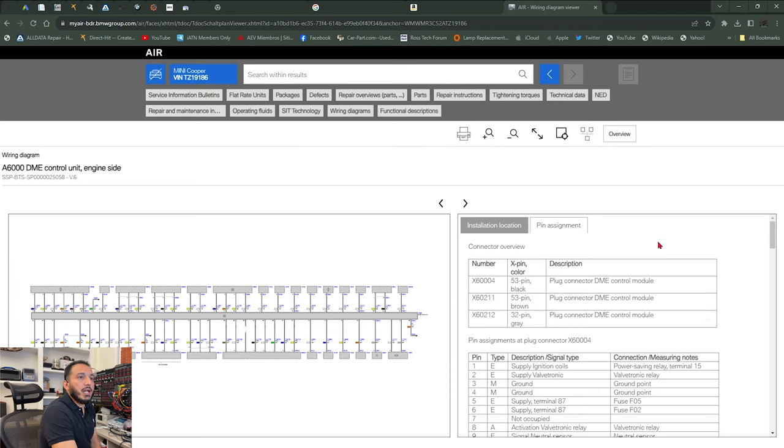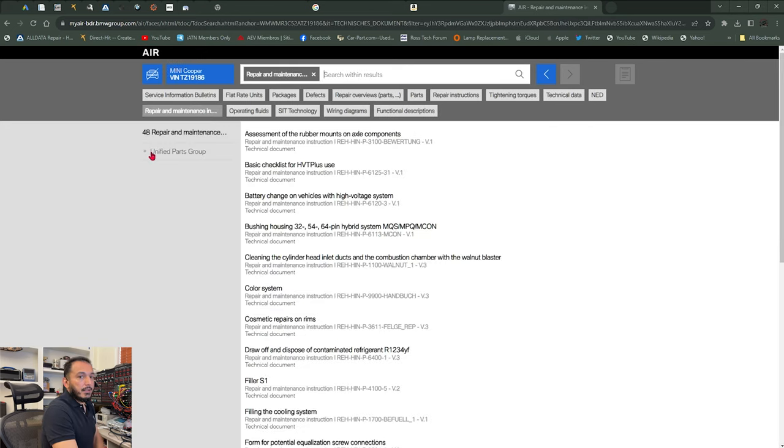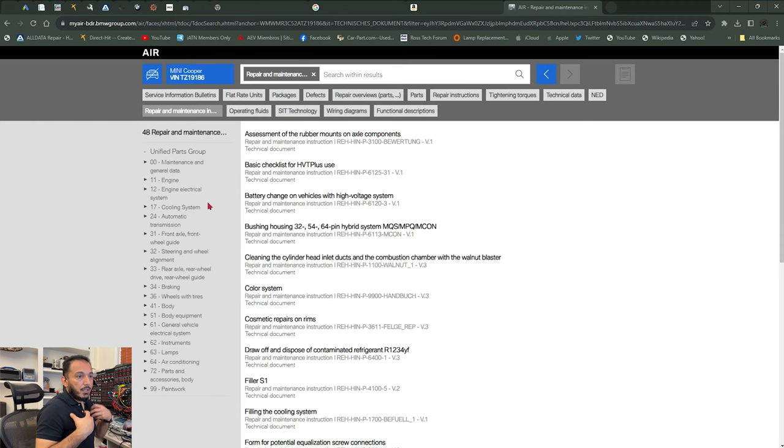But yes, you have all this information to get here. Again, same thing with repair information. If you go over to unit groups, it's the same thing we were having in ISTA, which I like. For me, I'm always in ISTA. I connect to the car, and now I am with the correct information for that vehicle. Everything is there. But if you don't have a chance, without downloading anything, you can go here, and now you've got the repair information.